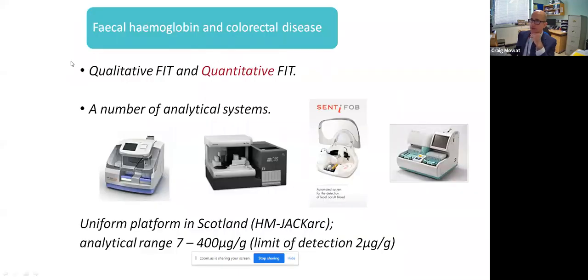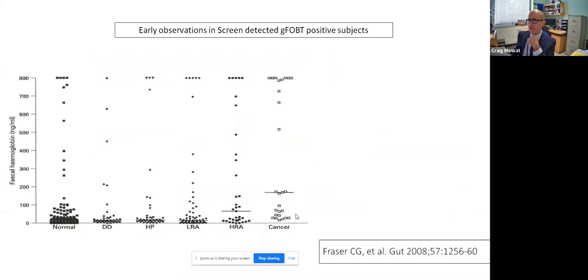Now, there are different analyzers available. We're in particular interested in those analyzers which can give you an absolute concentration of haemoglobin in the stool. And in Scotland, now there are five labs analyzing the concentrations of faecal haemoglobin in stool and measuring tiny amounts down to as low as 7 micrograms per gram with a maximum limit of detection of 400 micrograms per gram. And I'll come back to these numbers later on.